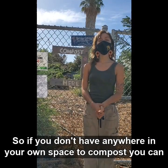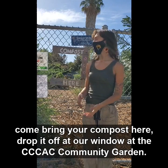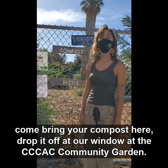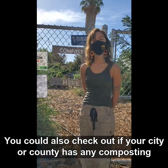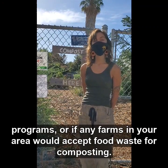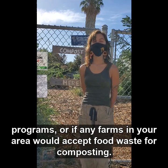If you don't have anywhere in your own space to compost, you can bring your compost here and drop it off at our window at the CAC Community Garden. We're located at 372 East San Salvador Street in downtown San Jose. You could also check out if your city or county has any composting programs or if any farms in your area would accept food waste for composting.